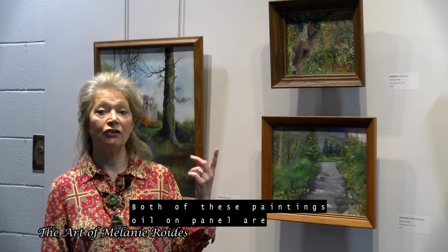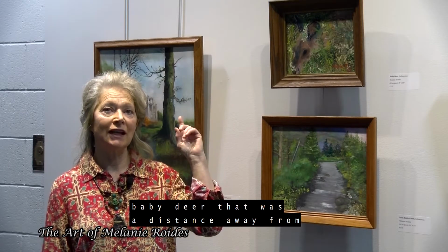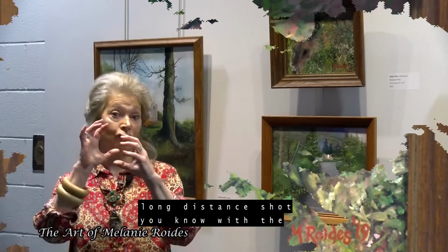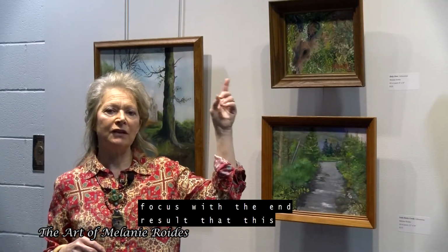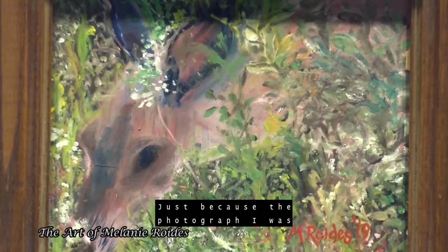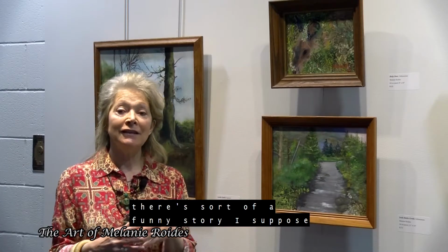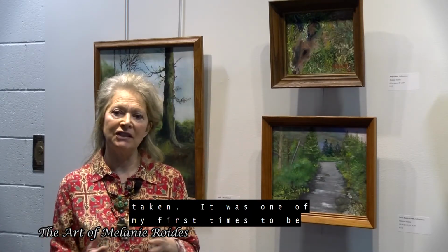Both of these paintings, oil on panel, are from Yellowstone. The top one is a little baby deer that was a distance away from the cabin that we were staying at, and it was very shy and nervous, so we took a long distance shot with the camera. So it was a little bit out of focus, with the end result that this painting looked rather more impressionistic than some of the others, just because the photograph I was working from was pretty blurry. Very skittish creatures for good reason.